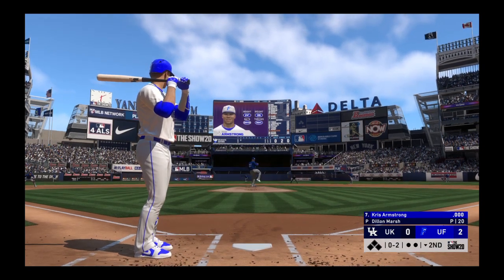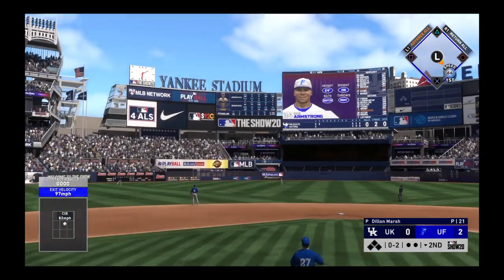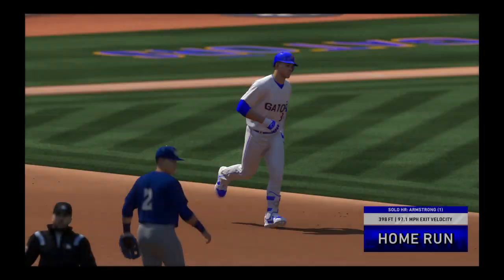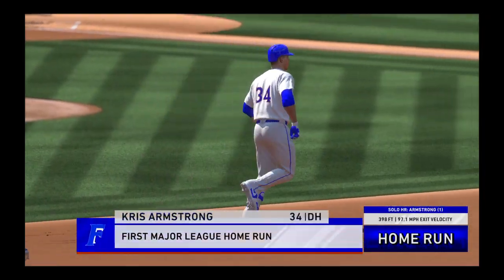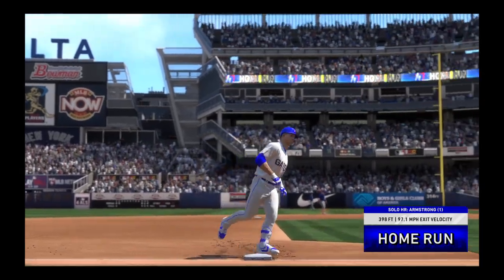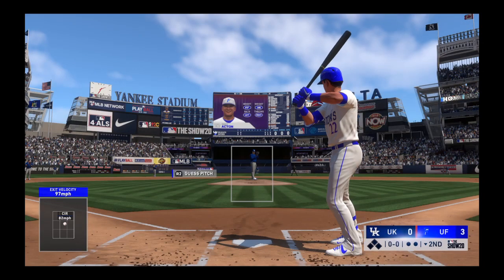Wind up and the 0-2 pitch. A swing and a drive sent out toward the gap. Center fielder that's going back. That's going to carry over the wall. Here. Home run. Into the visitor's bullpen. And good for him. His first major league home run. Hard to say how many more of these he'll hit in his career, but for now, I'm sure he's happy to say he's got at least one.